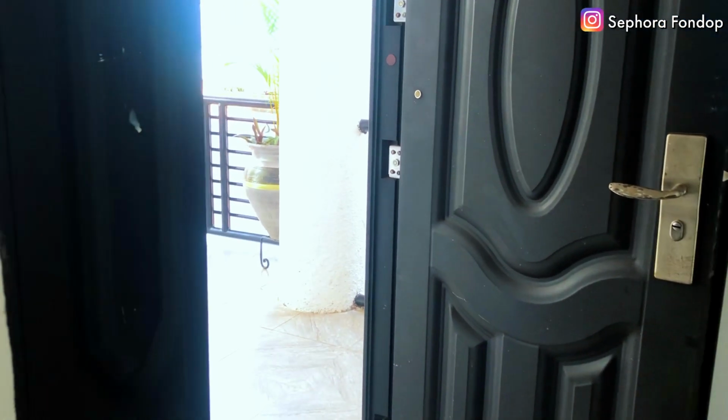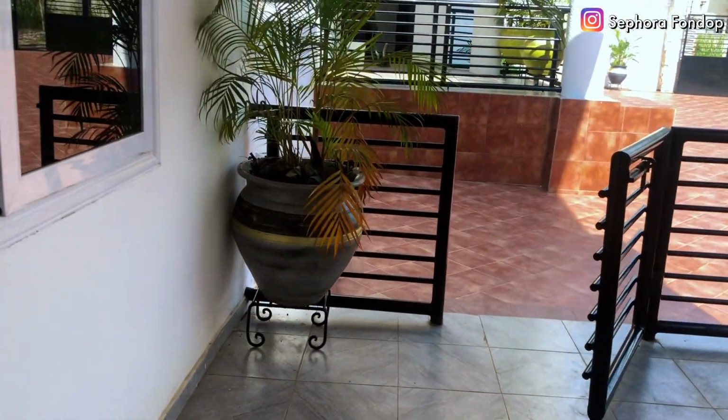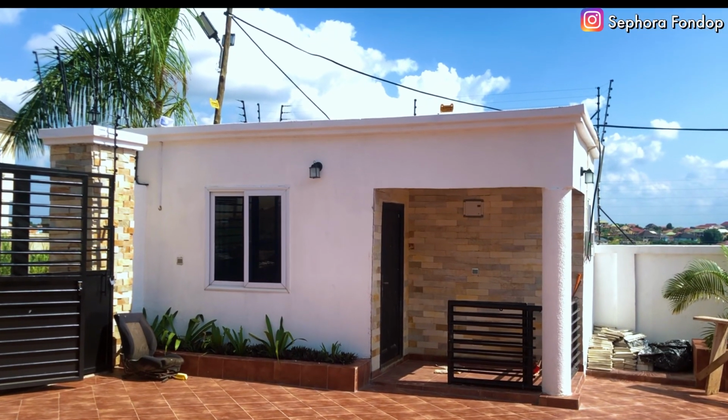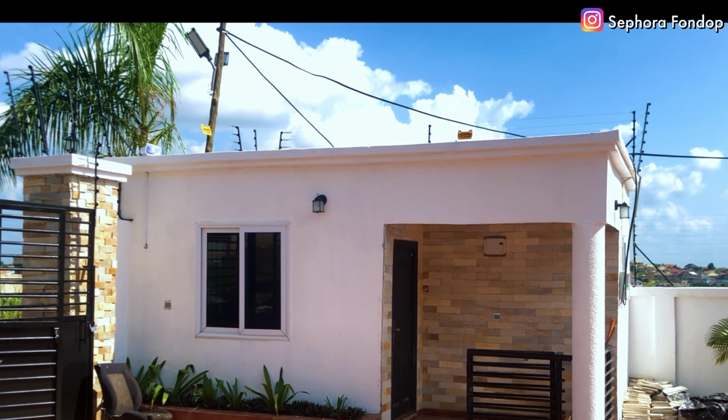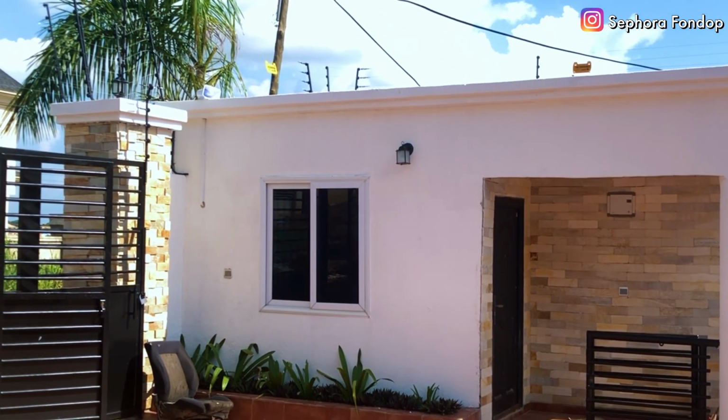As I earlier said, this was just a prototype tour of the apartment, since all of the apartments of this property are identical. Moreover, this property has a boys' quarter or a security quarter that contains a bedroom and a bathroom.